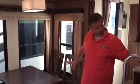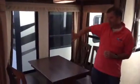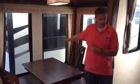When you would come in here, this would look really narrow and it would be almost claustrophobic. But the way that they set this up, they gave you a ton of windows out here. So if you've got a really nice view, you can sit out here and eat dinner and look at the lake or whatever scenery you've got to look at.